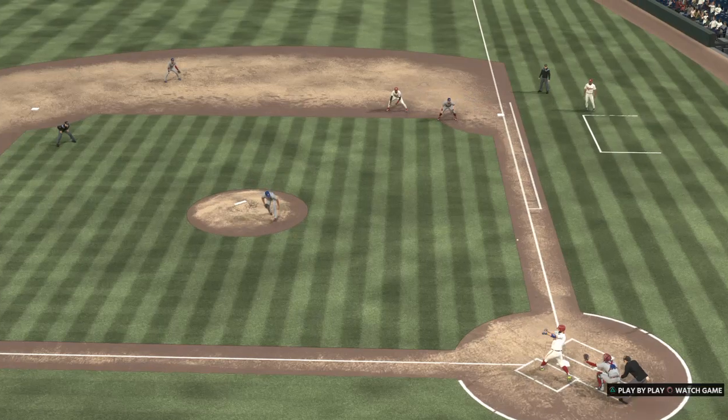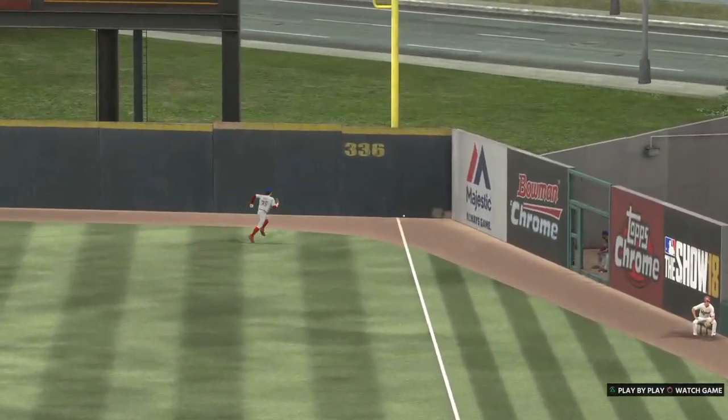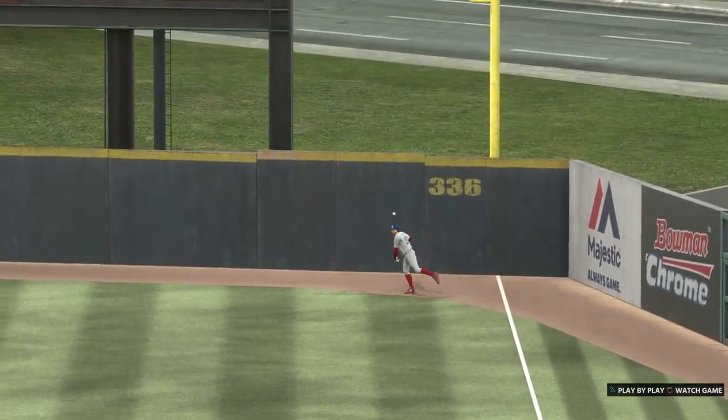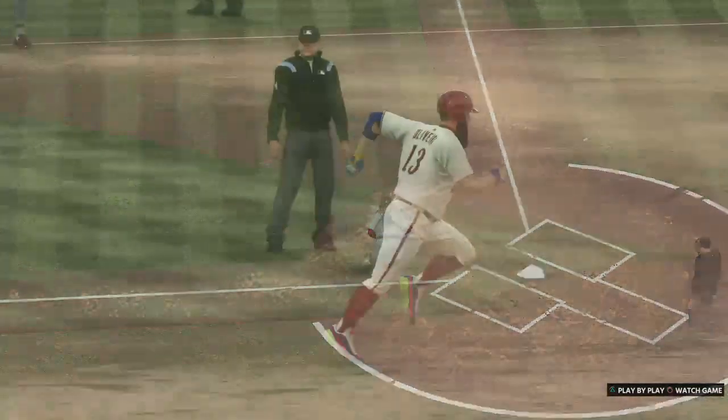Well, he was definitely struggling coming into this one, but I think we can say that cold streak is officially over. That's his second hit of the game, and it goes for extra bases. We'll see now if this game proves to be a huge turning point for him.